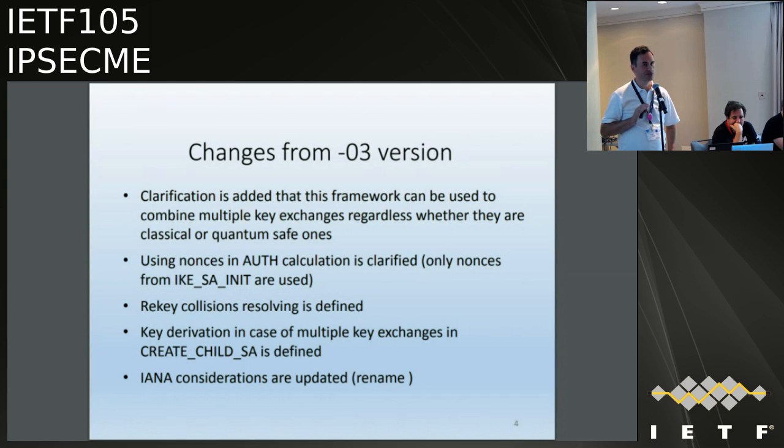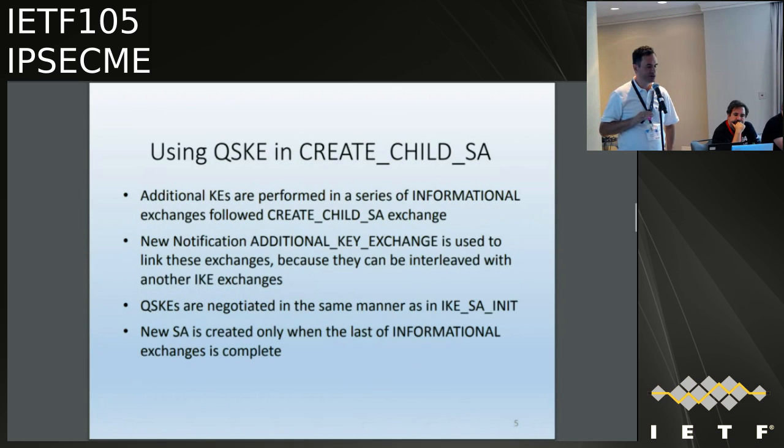Since with additional key exchanges we require informational exchanges followed by a CREATE_CHILD_SA exchange to complete the rekey, to complete creating the child SA, the collisions are handled slightly differently. So I will talk about it later. Key derivation also is defined, because in the previous version it wasn't defined for the CREATE_CHILD_SA case, and IANA considerations are updated.